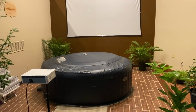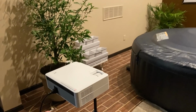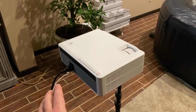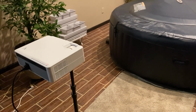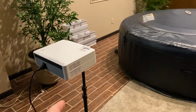But instead of getting a TV, why not go big and just go with a projector? So we got this awesome little AcroJoy projector. These things actually are so much cheaper than they used to be, so you can get these things and use them for just outdoor use, backyard use. You know, you want to have a campfire outside and throw a projector up and watch TV or watch a movie together. These things are very affordable.